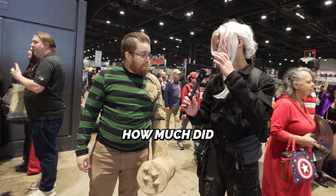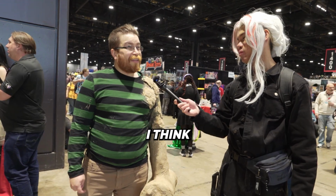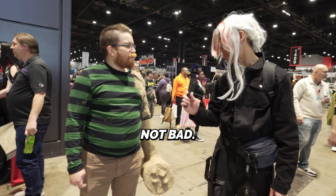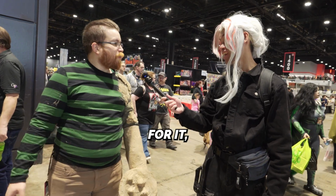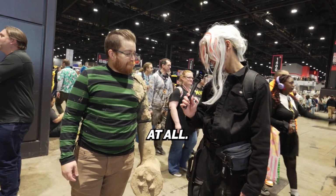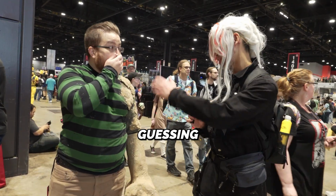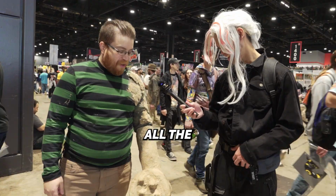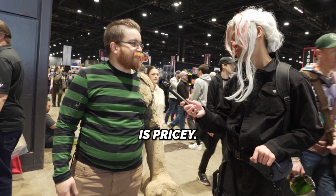How much did it cost to make all this? I think this is one of my cheaper ones at like 110, including all the clothing for it. That's not bad at all, actually. And I'm guessing this is the most expensive part? Yes. Yeah, all the foam that goes into it is pricey.